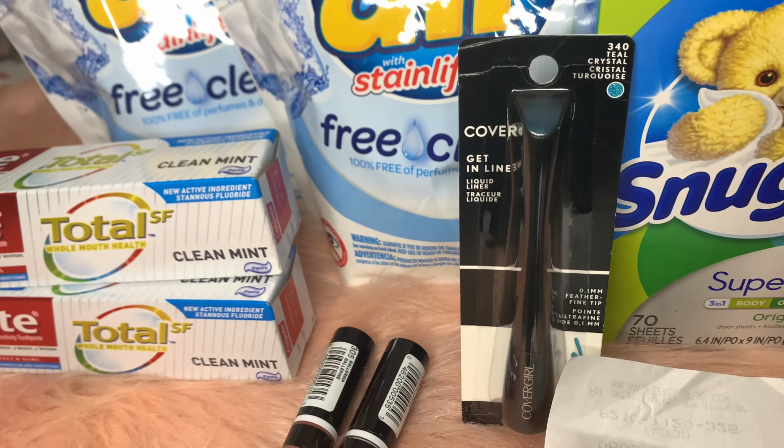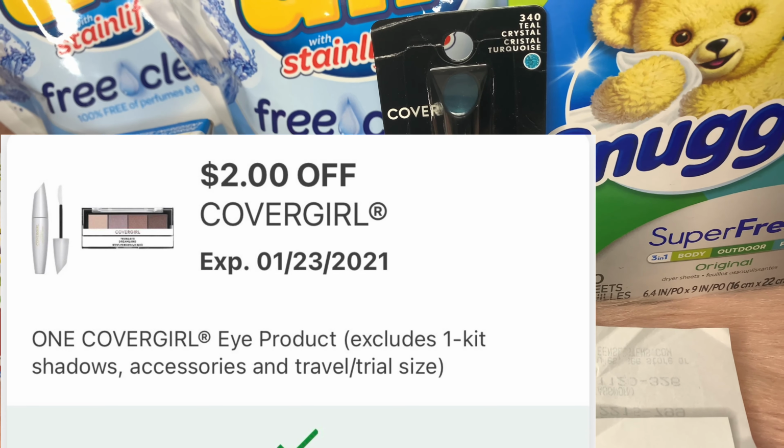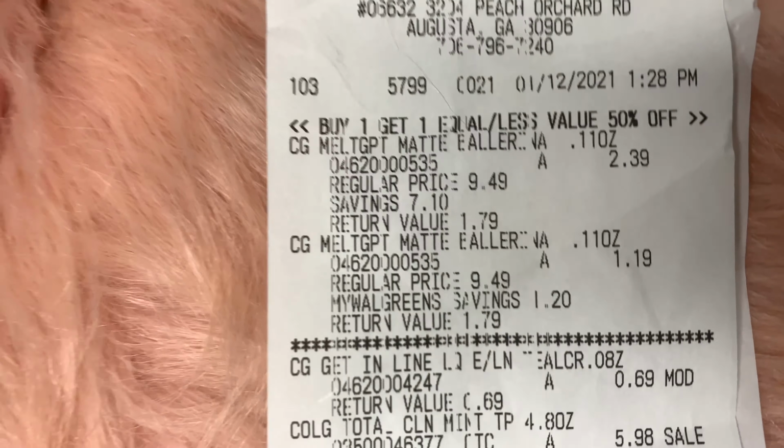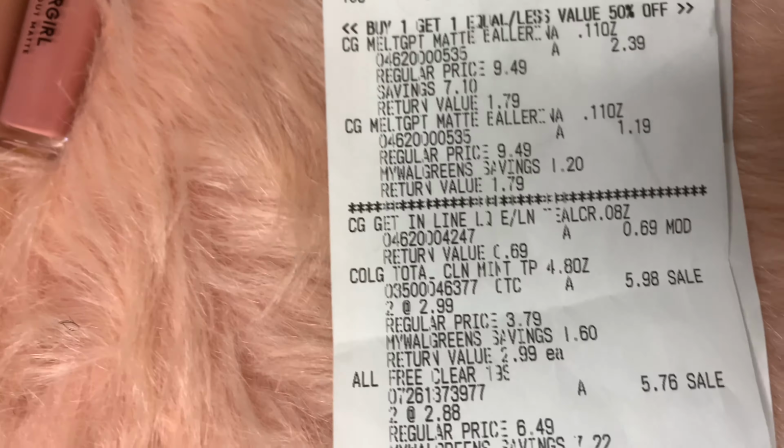With my CoverGirl, as I told you, it was priced at $2.69 and I had a $2 off digital for this item, but for some reason it would not attach. So she went ahead and manually made that 69 cents for me. Here is my Colgate and my All and Snuggle products.